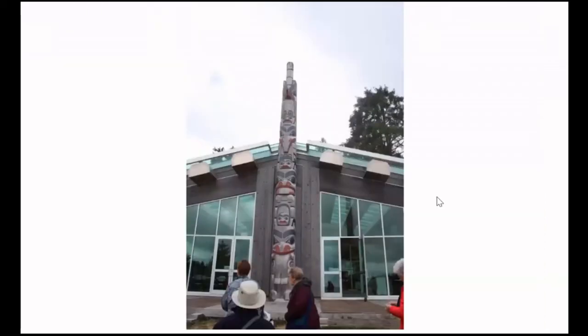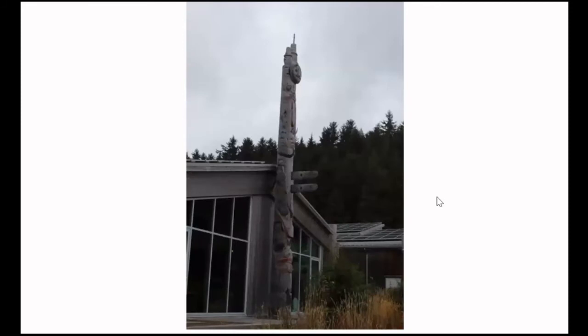And there's one of the totem poles outside the education center. Another photo of it from a bit of a different angle. And again, they're 30 to 60 feet in height.